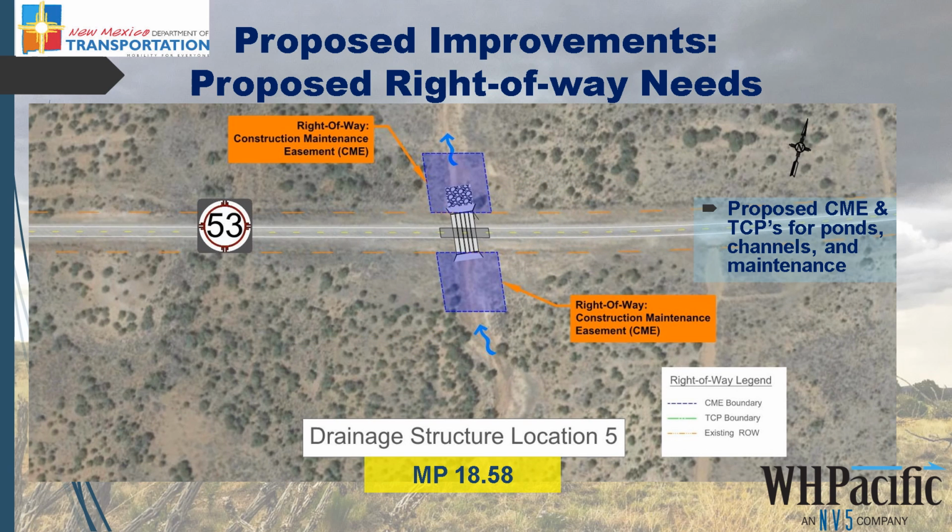In this case, the figure highlights the amount of right-of-way for the required CMEs. NMDOT forces will be able to access this area and maintain it on a regular basis to ensure that it functions properly.